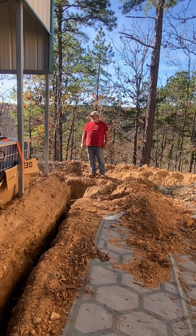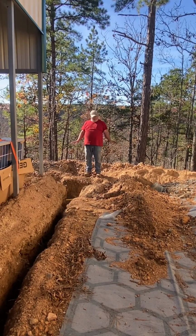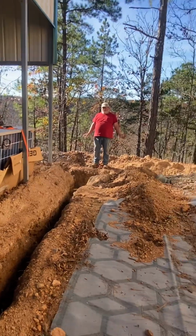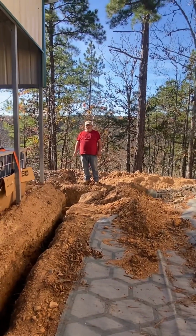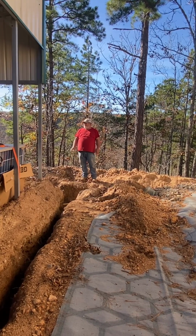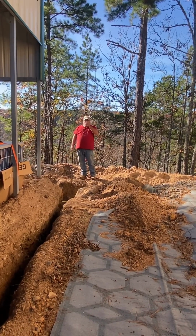I'll do a pressure test today. Hopefully all my fittings are good and I don't have any leaks. And then on the 4th, when the propane company comes to set the tank, they'll do another leak test, and I'll be able to cover all this mess up.